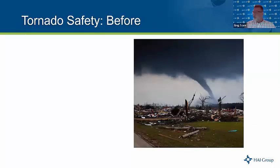So what do you do before a tornado? How to prepare? Well, first of all, you want to identify where your safe places are to seek shelter in the event of a tornado. Tornadoes are not something you want to be outside in. You want to be inside. So you've got to understand that, where do I go in the event of a tornado?